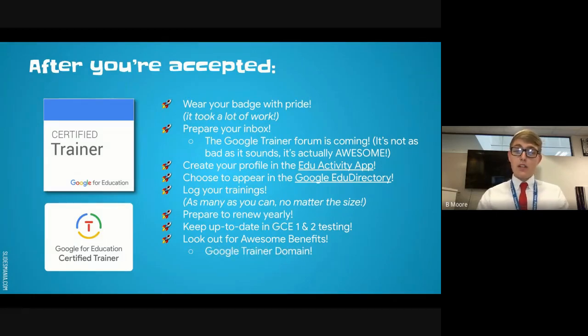And my personal favorite, actually, you get your own Google Trainer domain. So what that means is, on your work email address, I'm going to use mine as an example. I've got bmore@newrickstonesacademy.org. Now, that bit after where it says newrickstonesacademy.org, that is your domain. Now, you get your own one of those as being part of a trainer. So I've got my own. It's bm@trainingwithbm.com. So you can have your own training domain.